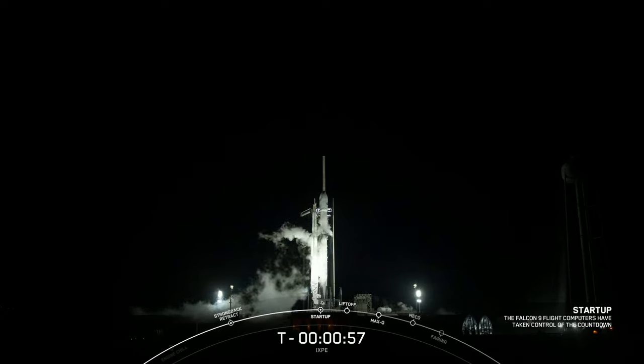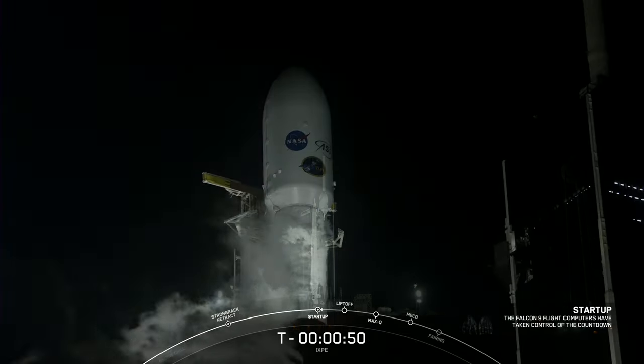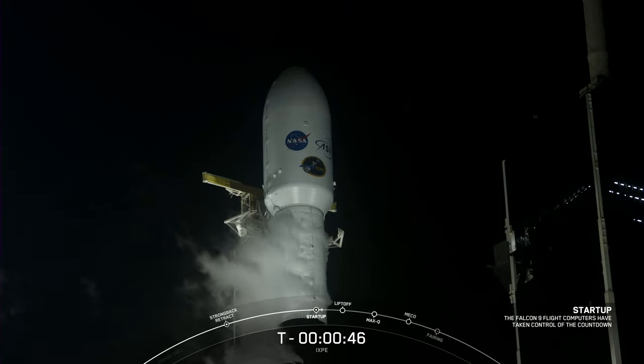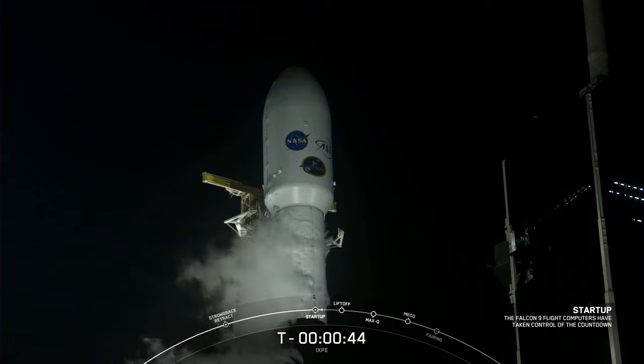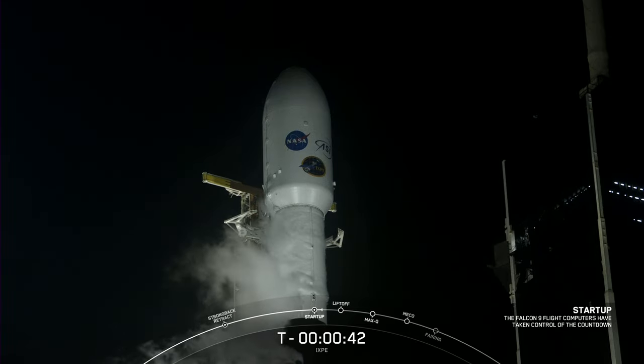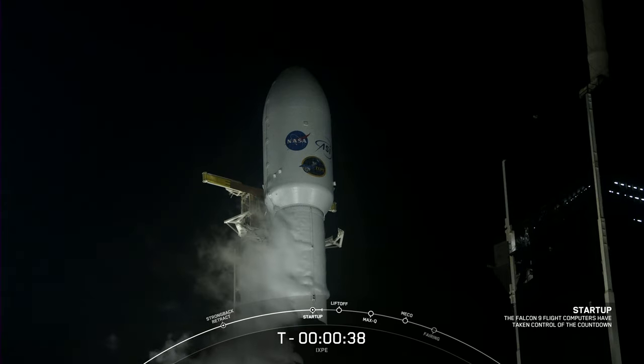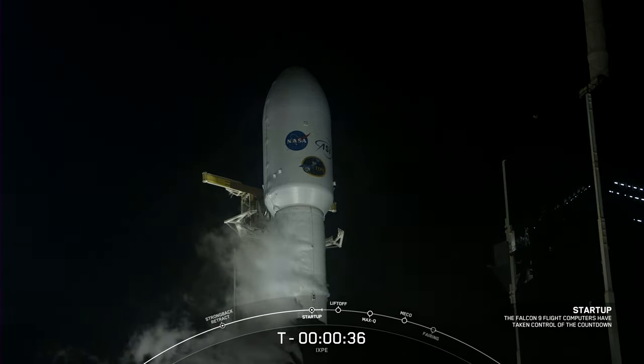Falcon is in startup. So with that, the IXPE satellite continues to look healthy. Falcon 9 team is tracking no issues. Falcon 9 is in startup. LD, go for IXPE launch. So the launch director has given their final go for launch.